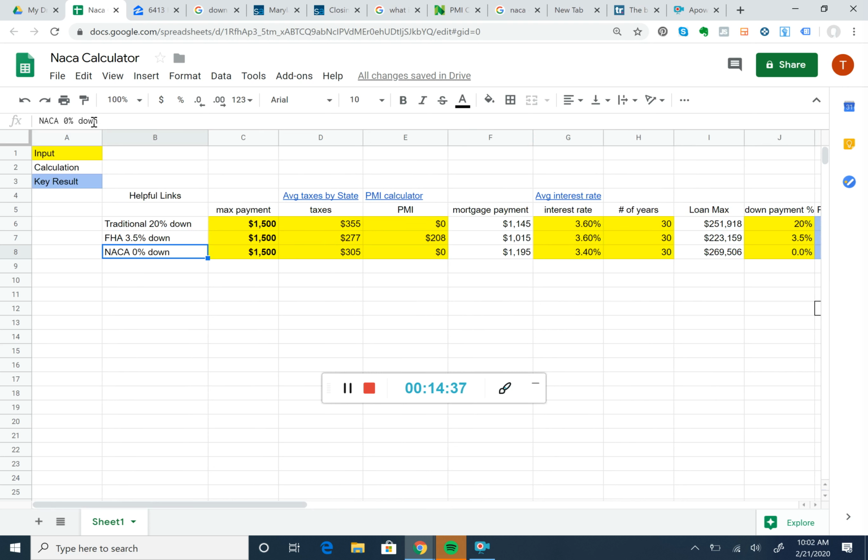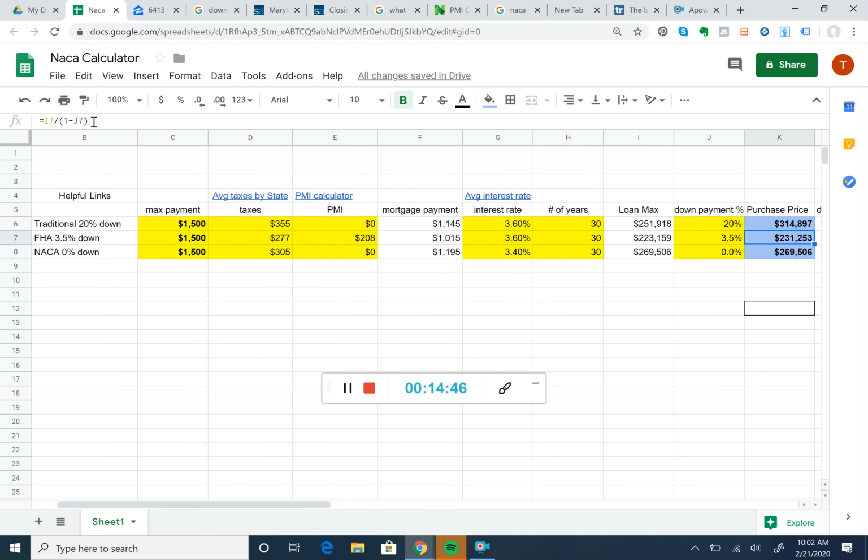Okay, so NACA, 0% down, 1,500 monthly payment. Let me go back real quick on the taxes and check. So my purchase price is 230. I was assuming 250 in these. Okay, that's okay. I'm comfortable with that. So let's go here. Let me start with my 250. That's my base assumption at 277.